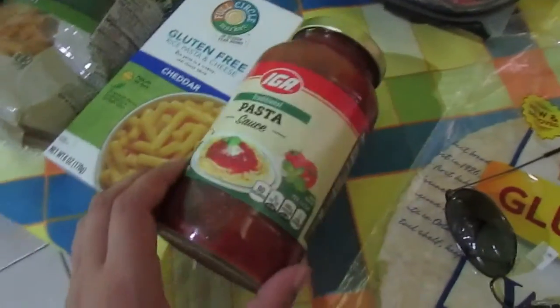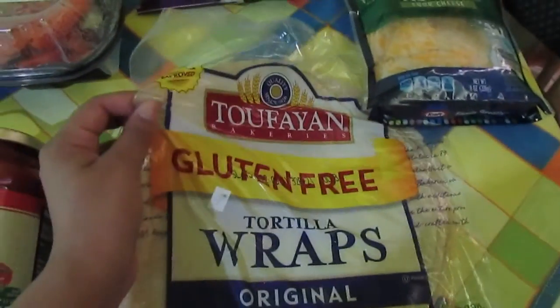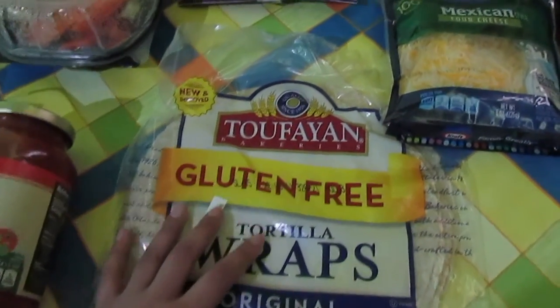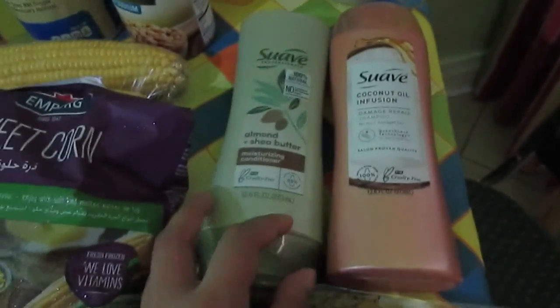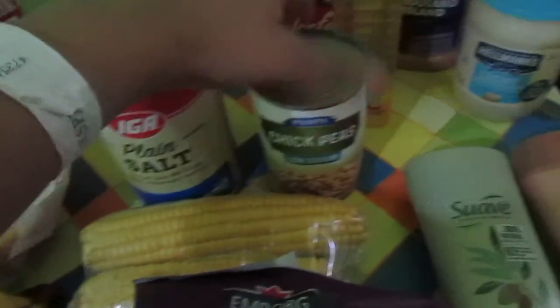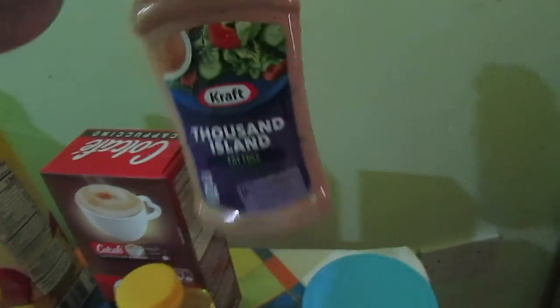And then I got some just tomato pasta sauce. I also found some gluten-free wraps, which I was very surprised about, but these are going to be perfect for packed lunches while we're on placement during the week. Then I got this blend of Mexican 4 cheeses. I needed some shampoo and conditioner, so I just got those. I got some salt, some chickpeas, just a little bit of cooking oil, the essentials that we kind of forgot about, some mayo, as well as this Thousand Island fat-free salad dressing.